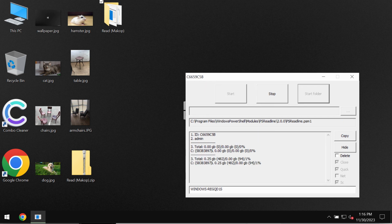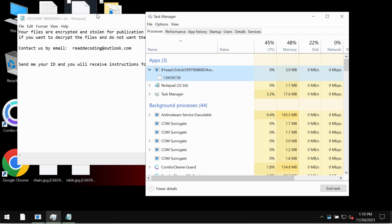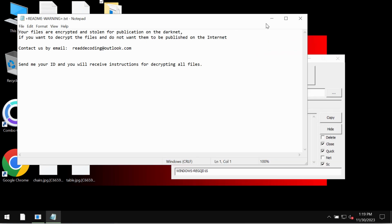This Read ransomware, as I said, is from the Makop ransomware family. So it would encrypt the files and damage the files, and after the encryption it is just impossible to use the data anymore. The ransomware encrypts the files and the files are no longer available. So now you can clearly see the consequences of the ransomware attack.